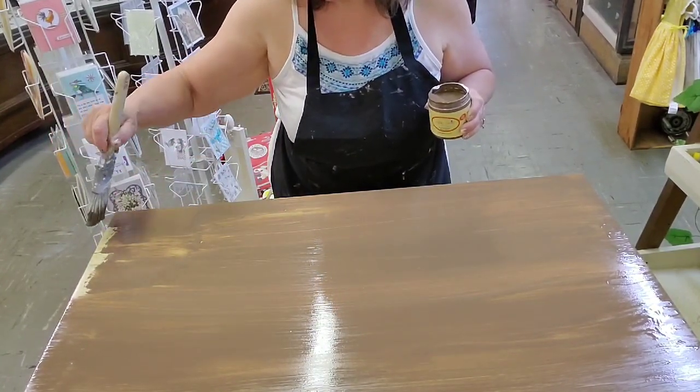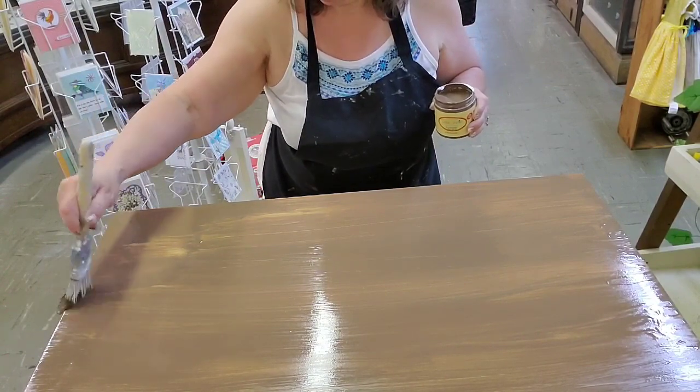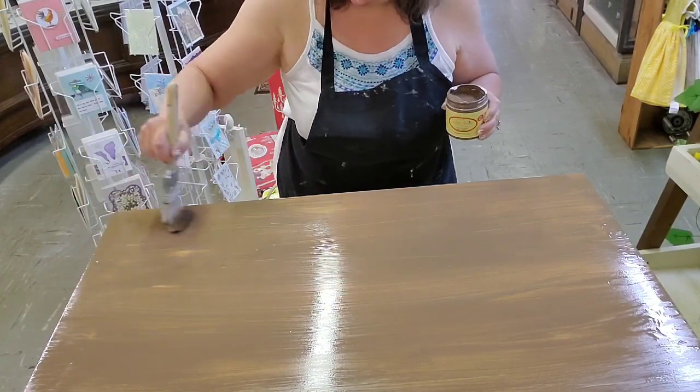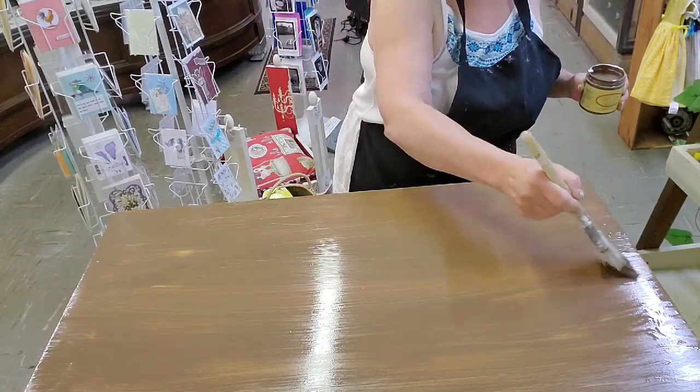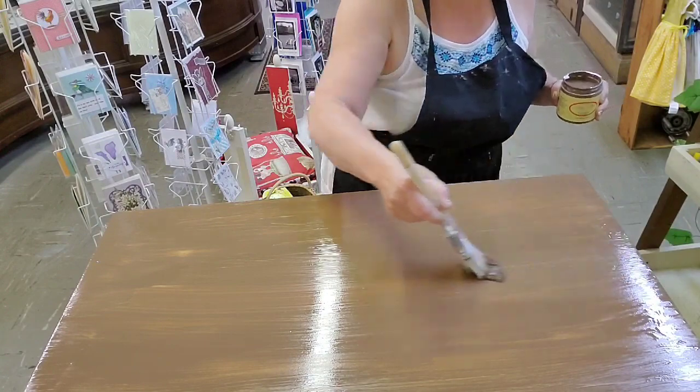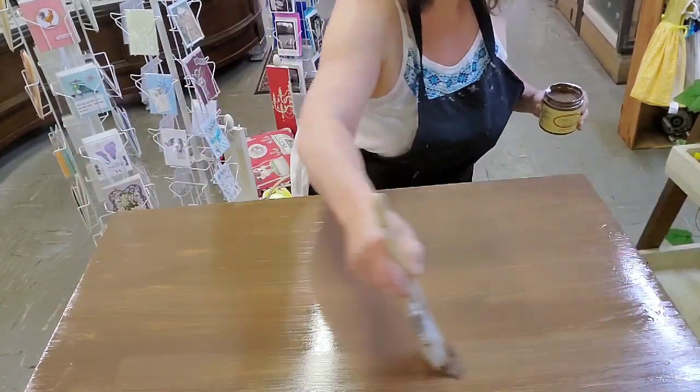So I keep working on this, and I really love the way it's turning out. I got to the sides of that top right away because of the water mixed with the paint. It was dripping just a tad, so just wanted to make sure we got all that, but finish that top with nice long sweeping strokes.